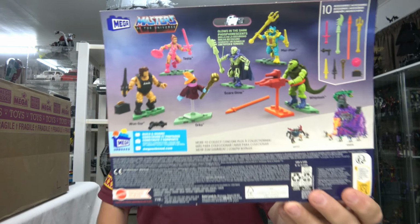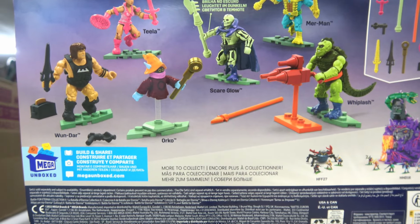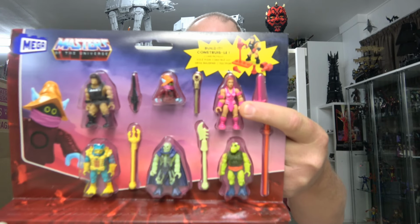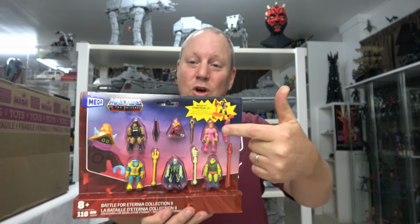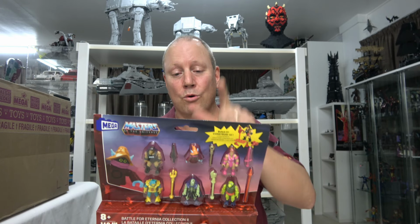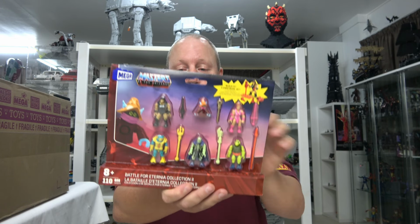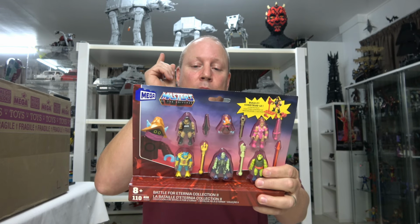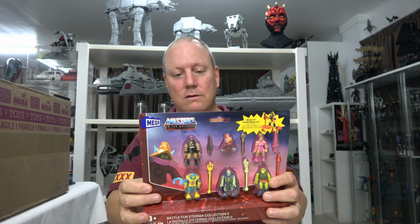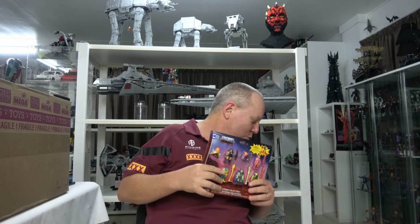So I'll show you the figures on the back here. I already have a Teela, but not in that color scheme. I'm not actually familiar with that color scheme. Don't have Wonder, don't have Orko. I don't have a Whiplash. I have a Merman, and I have a Scare Glow. But just to get a few figures that I haven't got, yeah, it's worth it to me. So a few more to my collection.